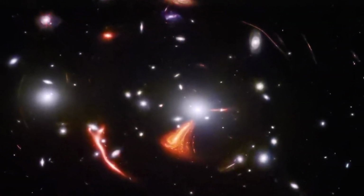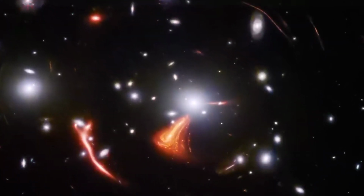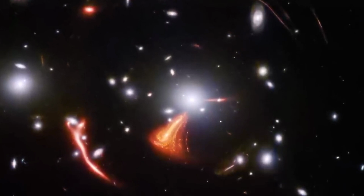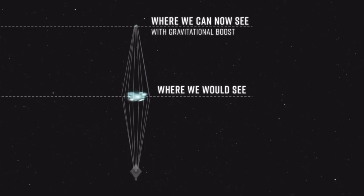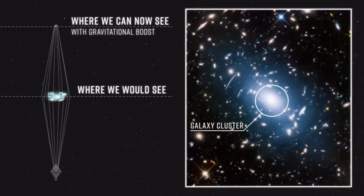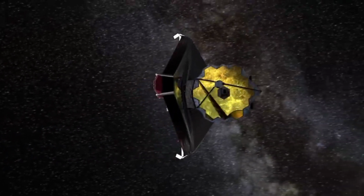This cluster holds so much star and planetary weight that it literally warps space, and the warped area distorts and magnifies massive objects in the distance. Astronomers call this gravitational lensing, and the JWST snapped a superb example of this effect. Just recently, the Webb Space Telescope captured something else incredible.